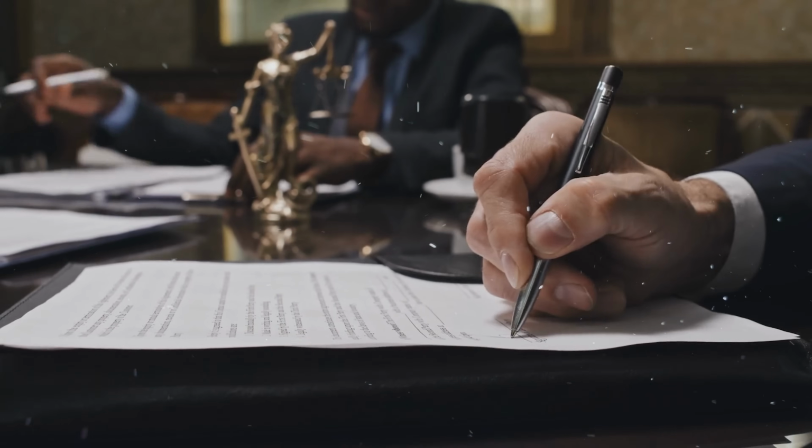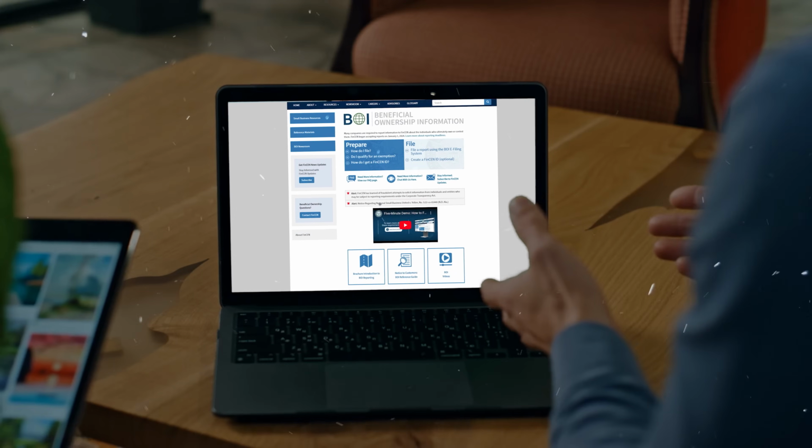So, for example, some might require more detailed financial information, while others might focus more on compliance records. So knowing exactly what you need to include will help you avoid common mistakes and ensure your report is accepted the first time you submit it.